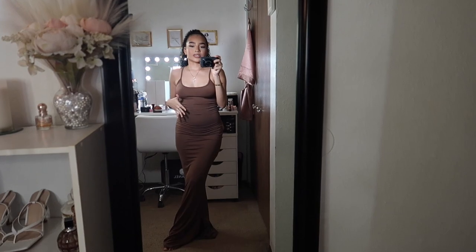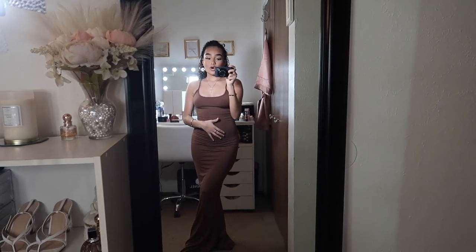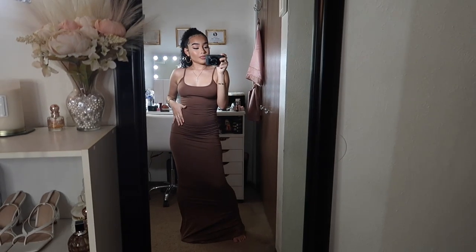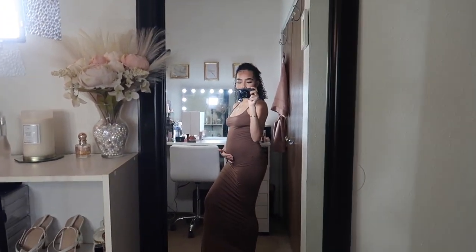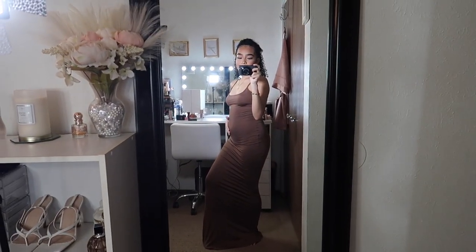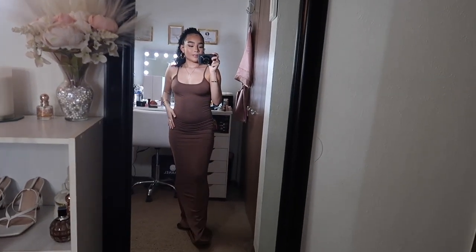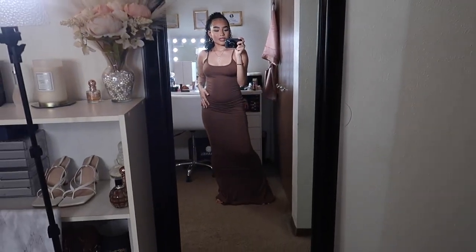Just look how it hugs my body perfectly. And keep in mind, this is a size small and usually I am a size medium, so this really hugs the body good. And of course I am a little bloated, but when I read the reviews, I saw that people were wearing this for their maternity shoot and I'm like, oh my gosh, this dress is perfect for that because it has the best stretch to it and it's just really cute.